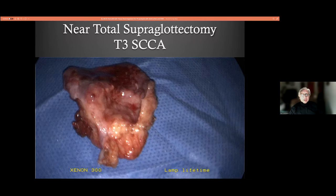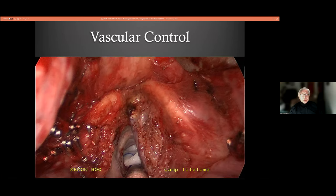But in the context of this operation, you could see the resection bed. Here's the two sides of the thyroid lamina. These are the strap muscles up here. The piriform sinuses are largely removed except posteriorly. And these clips are all on branches of the superior laryngeal artery.